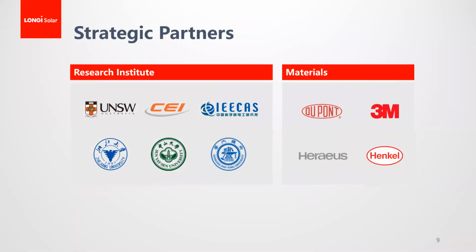In product and technology development, we always partner with advanced research institutes, leading universities, and the material and equipment suppliers. These partnerships are established to address specific issues in manufacturing and help us deliver a better product and better productivity at a lower cost.